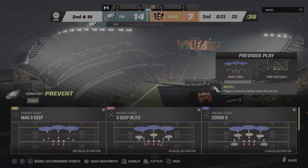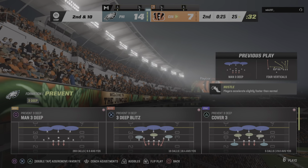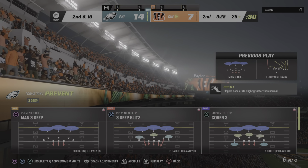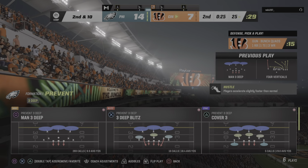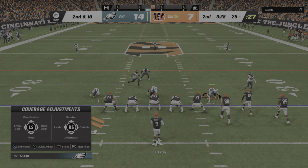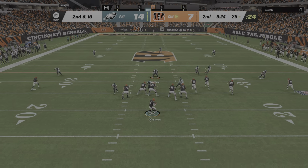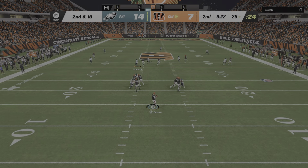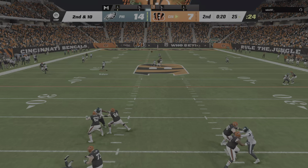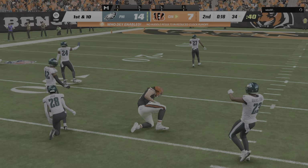That could have been a huge play, but give the defender credit. Stayed calm, stayed collected, and kept himself in a position to make a play on the ball without a penalty. Here we go. So following the incompletion, here's 2nd and 10 from the 25. They're passing here, Joe Burrow. He's going to sling this deep downfield. He's got a man, complete.